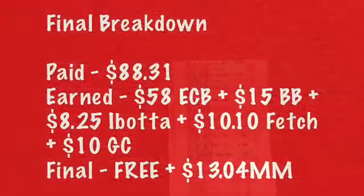So let me go over the final breakdown with you guys. So here is the final breakdown. For all 3 transactions, I ended up paying $88.31. That's including my subtotal and extra bucks. I earned $58 in extra bucks back. I will be earning a $15 beauty buck, as I have $133 and some change worth of beauty. Not to mention I only needed $6 to hit beauty. So between the $12 that I'm earning here and then the $3 that I need for that, it should give me $15 in beauty bucks.